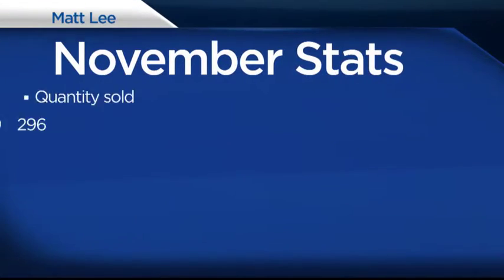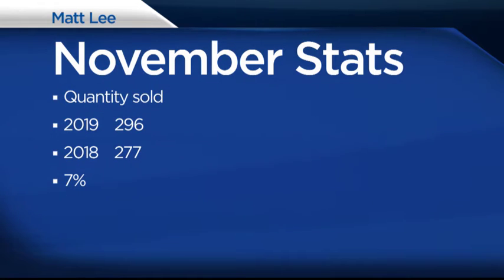Let's take a look at the first set of numbers for the November stats for the Kingston area. We're looking at quantity sold. We're basically 7% up. We're at 296 in 2019, and in November 2018 there was 277. So we are up 7% in sales. It seems like we're continuing to see those numbers. We did have a fall off in September and October, where we had negative numbers for the amount sold, but now we're back up again.